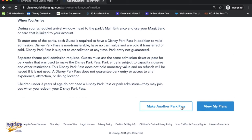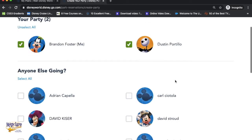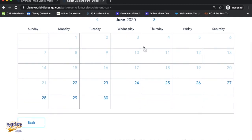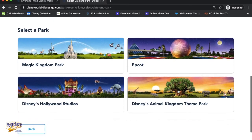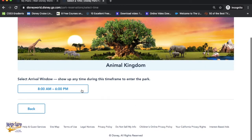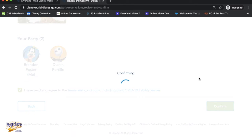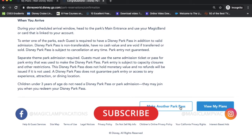And then we're going to click on another park pass. As you can see, it says that we've confirmed our park. So we're going to do another park pass. And I'm going to hit continue. And I need to scroll back to my dates. So November. So we did one for the 3rd. So now I'm just going to keep going through. And I know Saturday is going to be Animal Kingdom, so I'm just going to go ahead and do Animal Kingdom. I'm going to confirm that. And then I'm going to hit make another park pass.